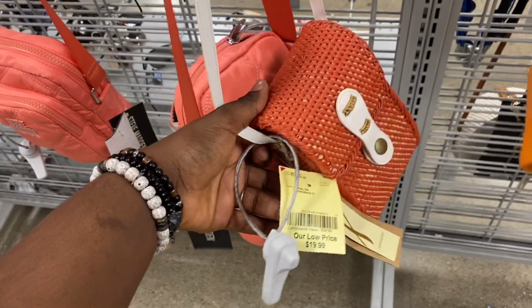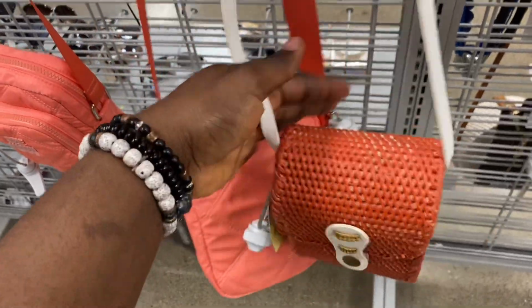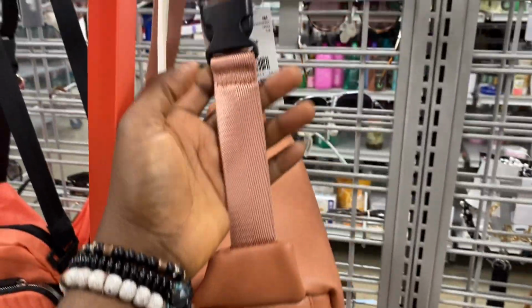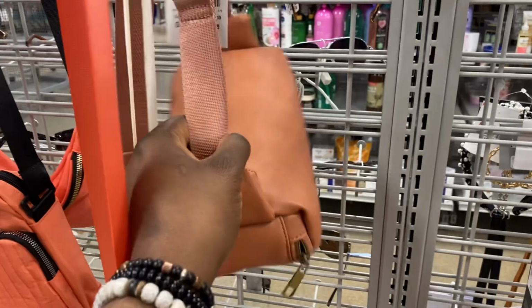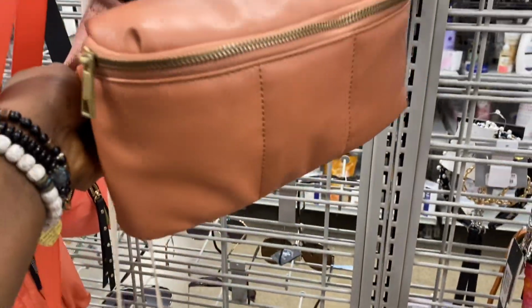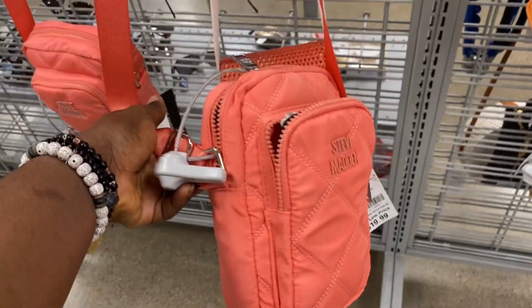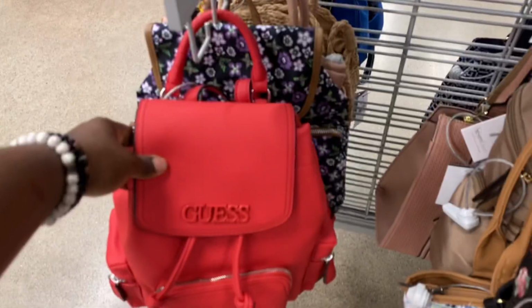This is $19.99. And this cutie, $12.99. This is a waist bag, $12.99. It's cute. This is $19.99. $39.99.